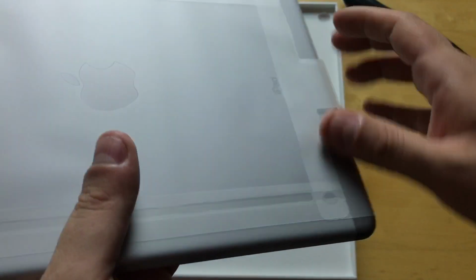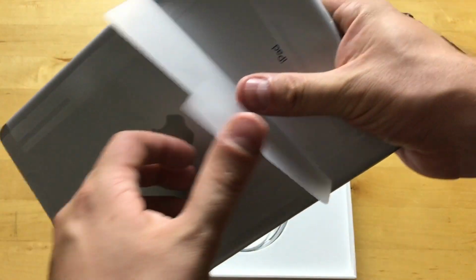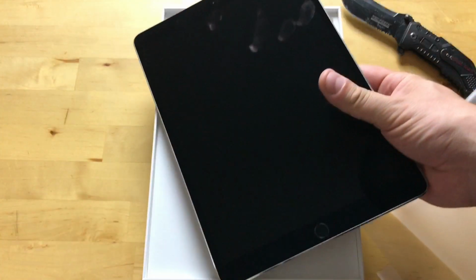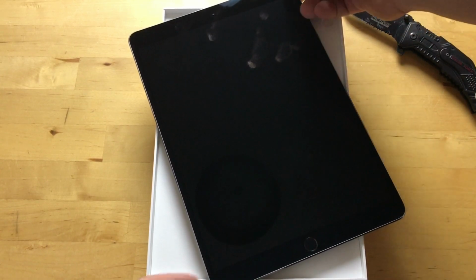So here we have the device. Let's get the plastic off of it. Like I said, I went with Space Gray. And by the way, I said 256 gigabytes. Now keep in mind that the storage tiers for this are 64, 256, and 512. So it's not like other Apple devices that are 32, 128, and 256. So this is the second tier.